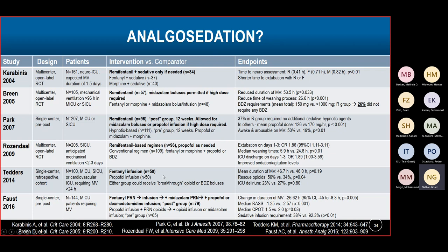And the Tedder trial looked at using a fentanyl monotherapy infusion versus propofol infusion as monotherapy. And either group could receive breakthrough opioids or benzodiazepine boluses. What they found was no difference in time of mechanical ventilation, but the pain was much better controlled in the fentanyl infusion arm, as patients required much less rescue opioids. And ICU delirium did not differ.